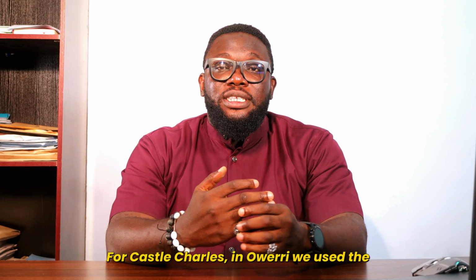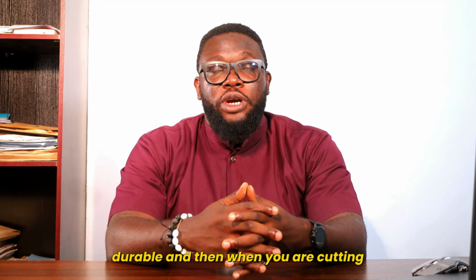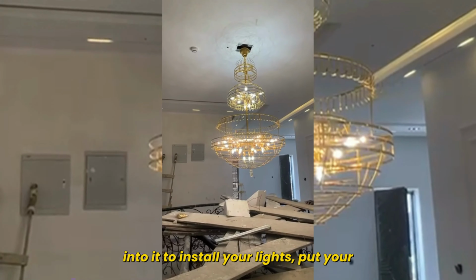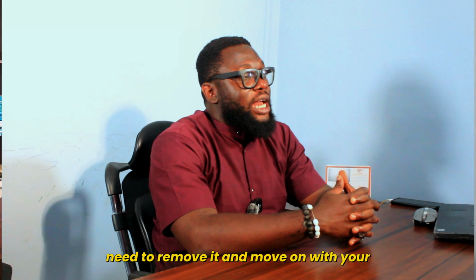For Castle Charles, we used the 6 mm calci board for all our ceilings. The thing I love about the 6 mm calci board is that it's strong, it's very durable, and when you are cutting into it to install your lights, both your street lights and your spotlights, it doesn't get damaged. You just cut out where you need, remove it, and move on with your installation.